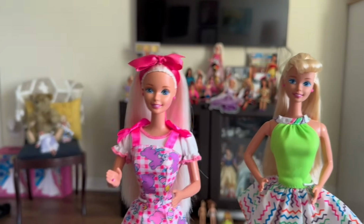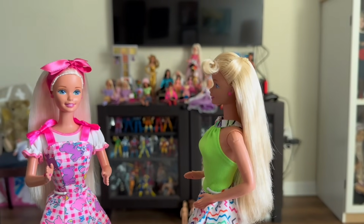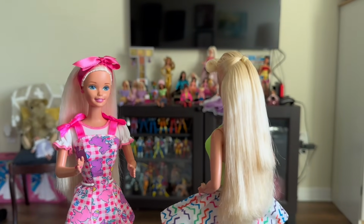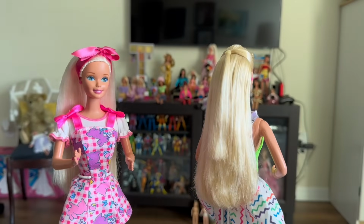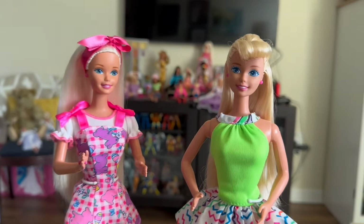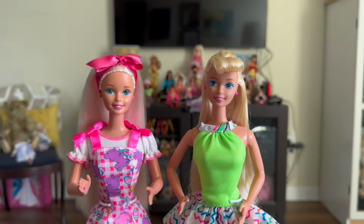Now, one of these I'm going to give to my niece whenever I see her this upcoming week, and I can't decide which one I want to give her, but I'm thinking this one right here because she's just in a little bit better condition. But her hair is saran. It is lovely now. And yeah, they're so similar, but as you can see, they're both so different, yet so similar.